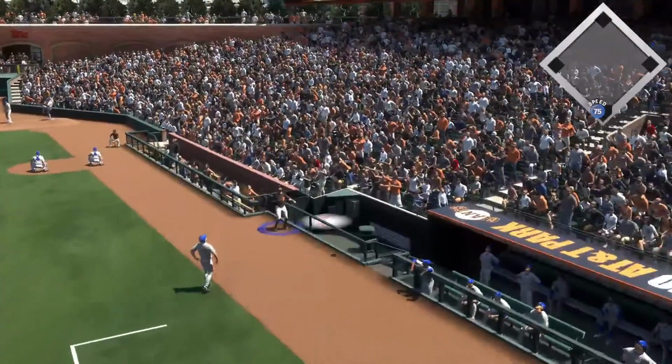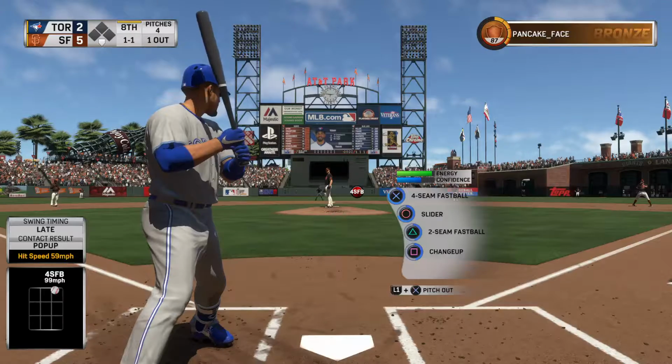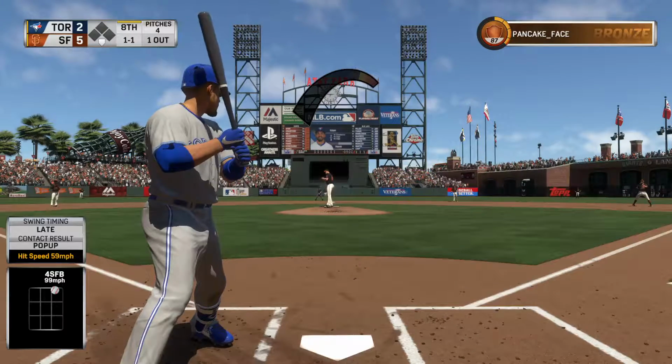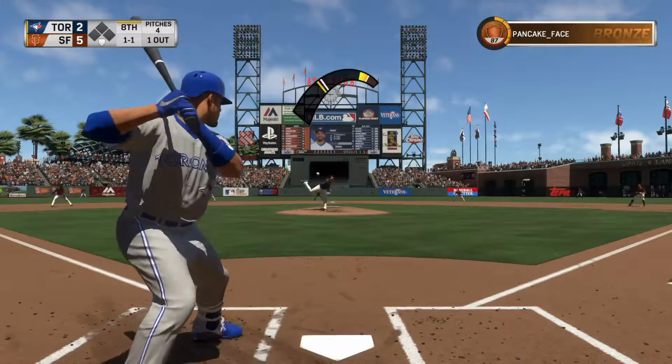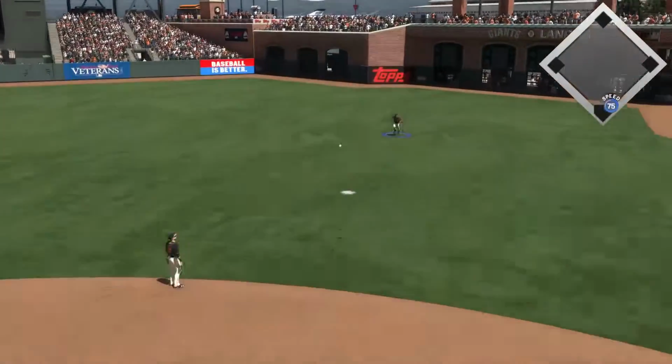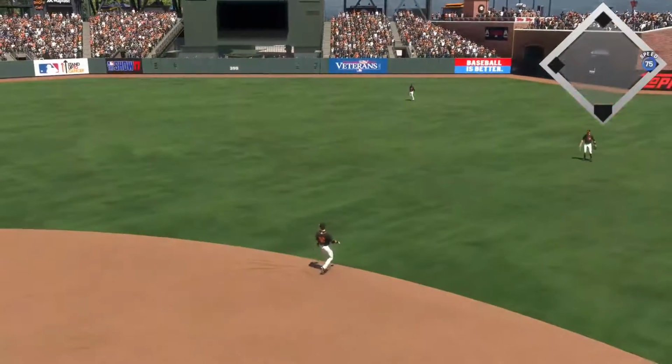Now a swing and a ball popped high in the air over toward foul ground. And this will not be caught. It's a foul ball. Here comes Pence. Can he get there? He cannot. He'll play it on the hop. It's a one-out single.